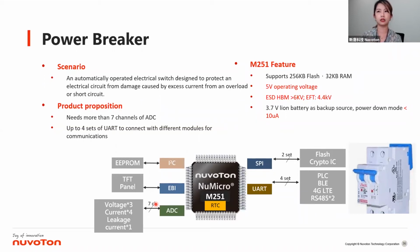PowerDirector is kind of an electricity meter, especially when there is overcurrent or overload from the smart grid, then it will be automatically cut off the power to try to protect the electrical circuit from damage. So you can see that this is the image, the graphic of the PowerDirector. And recently, PowerDirector also tried to emphasize the smart things.